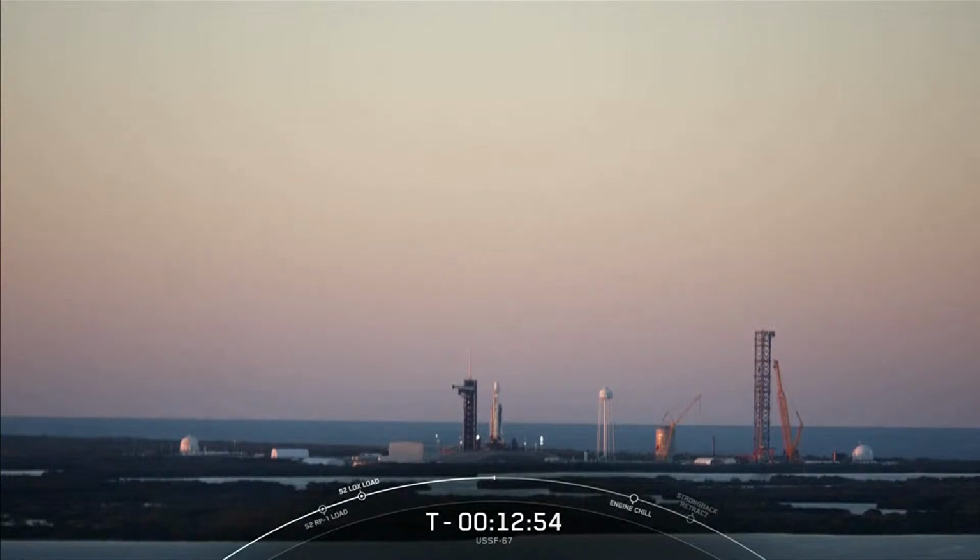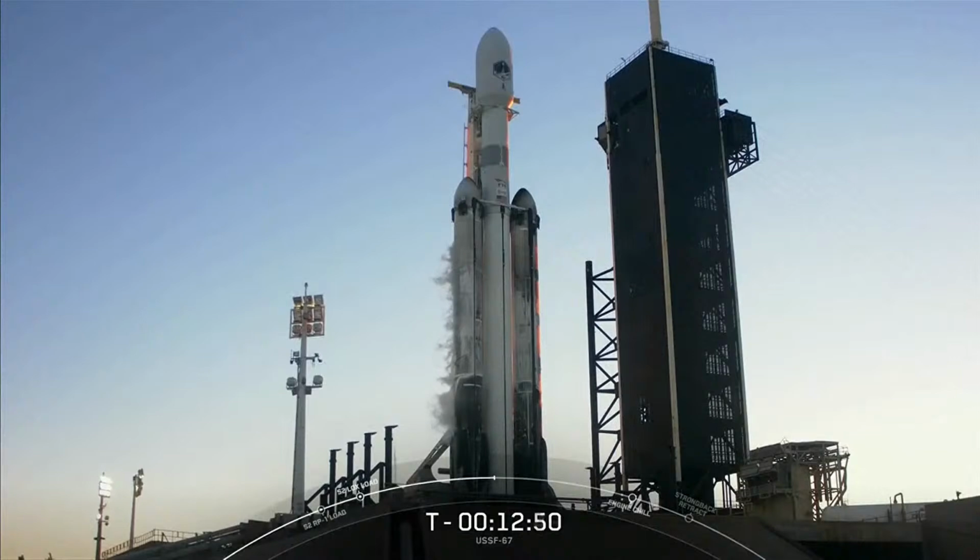At just under T-minus 13 minutes, let's take a closer look at the Falcon Heavy vehicle that you see there on your screen. Falcon Heavy is essentially 3 Falcon 9 rockets strapped together, which means it can carry much larger payloads, not only to Earth orbit, but to the Moon and Mars as well.